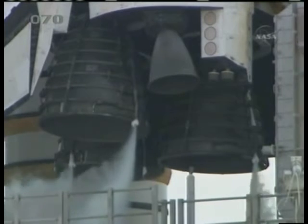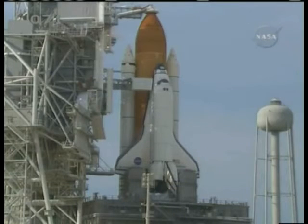OTC, PVD. PVD go. Yes, I can give you step 1121, payload bay purge, flow rate set for launch, and step 1118 is not performed. Copy that, QC. QC copies.